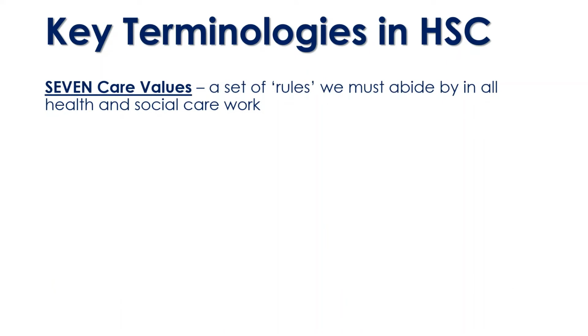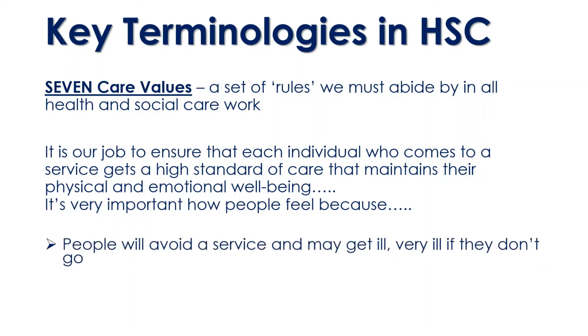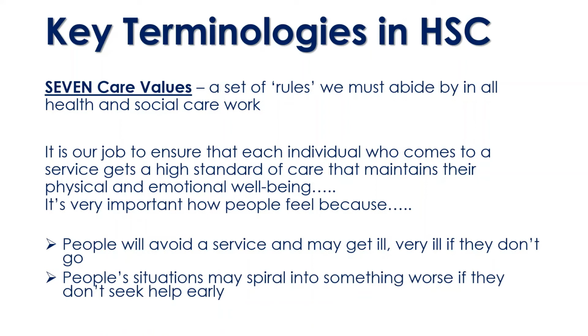So there are seven of them, and they are like a set of rules that we must abide by in health and social care services. It's our job to ensure that each individual who comes into our service gets the highest standard of care possible, and that looks after their physical and emotional well-being. We don't want people to get angry and avoid coming to see the services because they will become very ill. We don't want people's situations to spiral out of control and get worse if they don't seek the help. So we need to follow these seven care values to make sure that people that require the services come to the services.